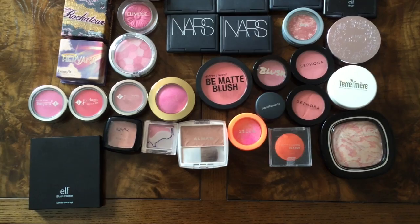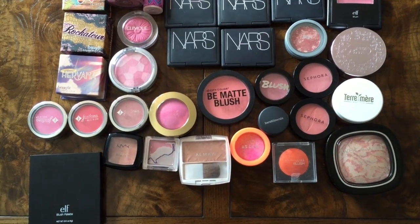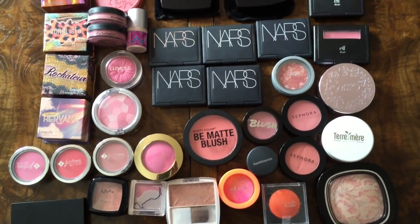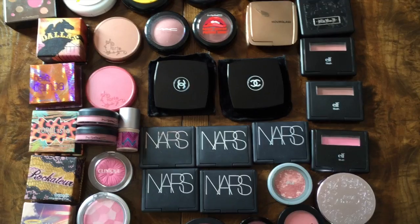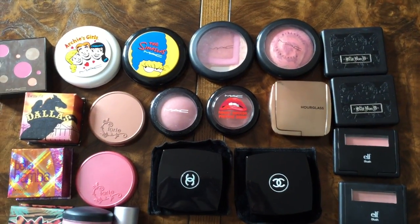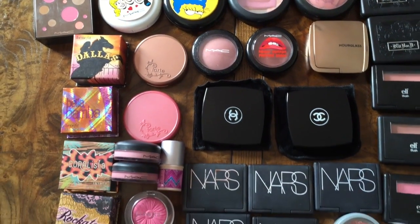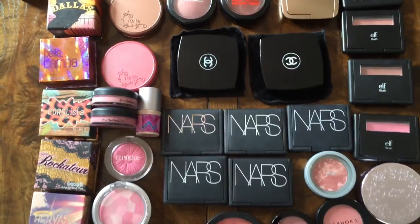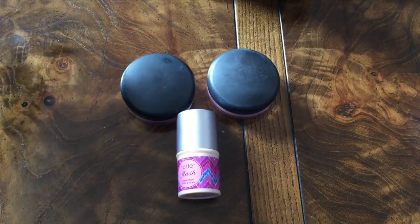So here's all my blushes. I wanted to give a kind of wide view of all of them, and then I will go ahead and organize them into color families. So I just wanted to get a quick peek at all of my blushes, so I will organize them and be right back. These are some of my cream blushes.